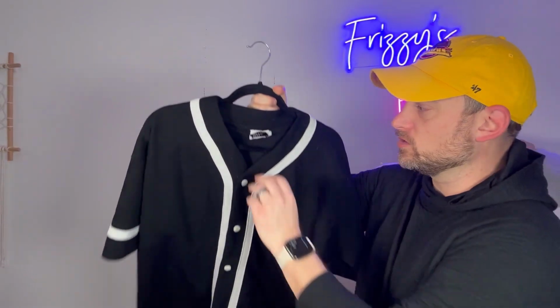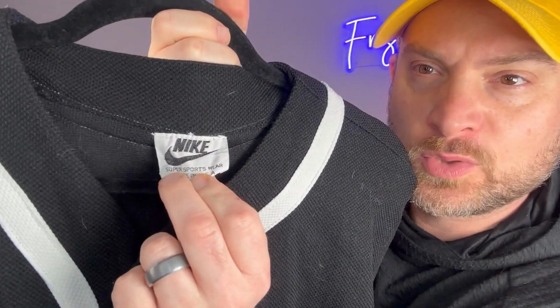Now, I caught some heat in the last video for saying that I hated the Yankees. I stick by that. I hate the Yankees, but this is cool. Check this out, a bins find. This New York Yankees black jersey, but look at that old school Nike tag.